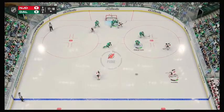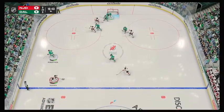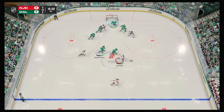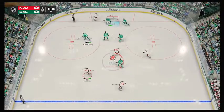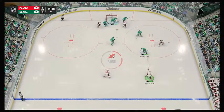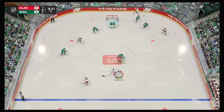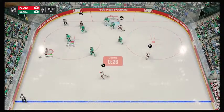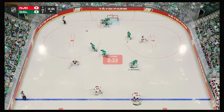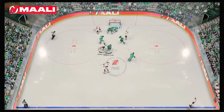The Devils take it along the wall. Takes the feed. Hughes moves the puck along the line. Slides it across. Turns it aside with the save. All sorts of pressure here in the offensive end. They are really applying the squeeze. Moving it along the wall. And that's blocked. Taking it along the wall. Here's a shot. Scores! Oh, that was a beauty.